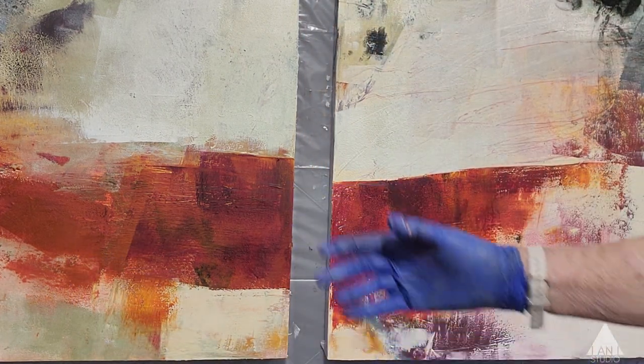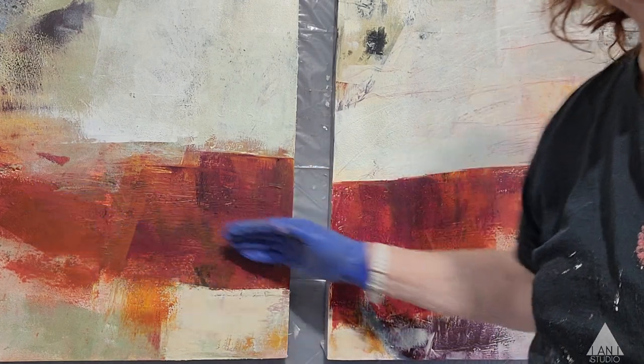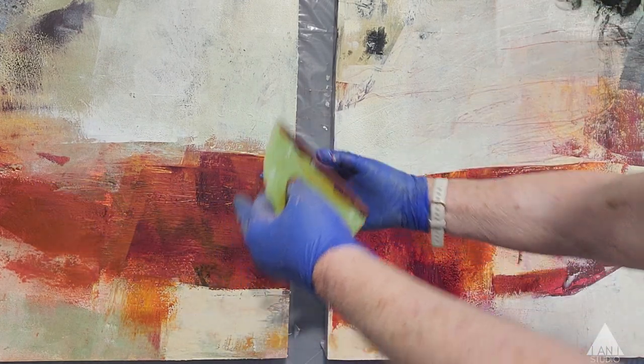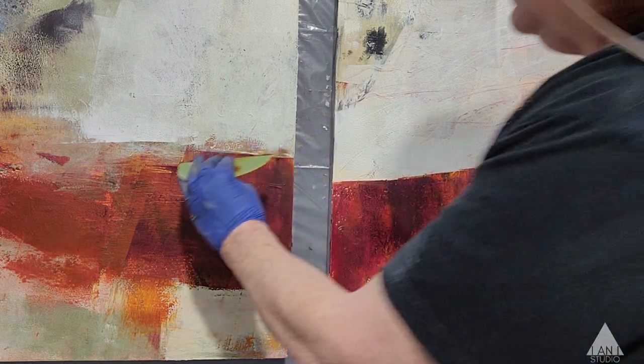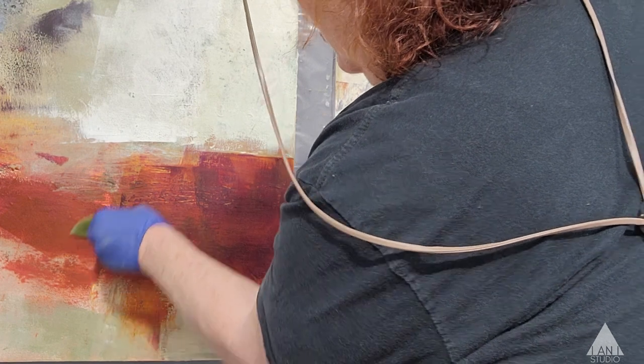Oh, see already. When I have this depth in the middle and the lightness here, it's bringing this forward a bit to me. It's giving it some contour, which I like, not quite as flat.